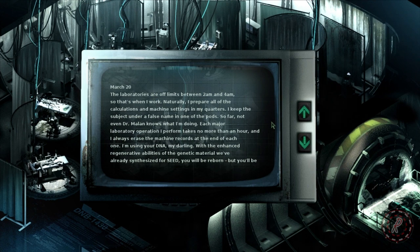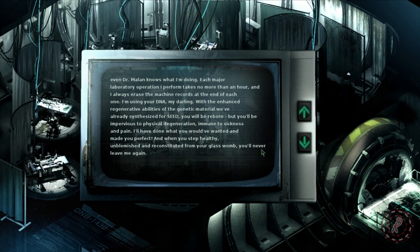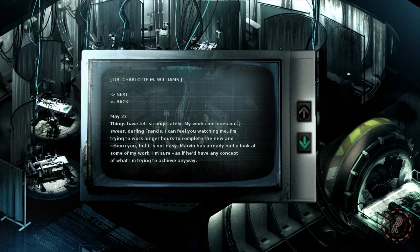Each major laboratory operation I perform takes no more than an hour, and I always erase the machine's record at the end of each one. Using your DNA, darling, with the enhanced regenerative abilities of the genetic material we've already synthesized for Seed, you will be reborn. But you'll be impervious to physical degeneration, immune to sickness and pain. I'll have done what you wanted and made you perfect, and when you step healthy, unblemished, and reconstituted from your glass womb, you'll never leave me again.